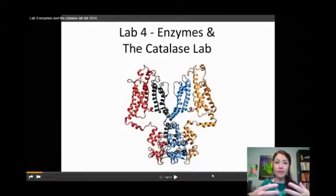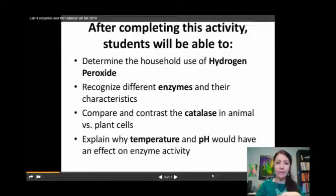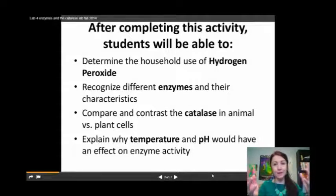So in Lab 4, talking a little bit about enzymes and catalase, we are going to be looking a little bit at hydrogen peroxide. The chemical formula for hydrogen peroxide is H2O2. You'll see that even though the chemicals are similar to water, it is definitely not water.